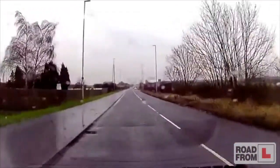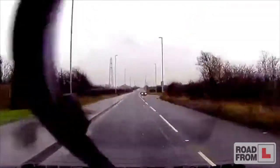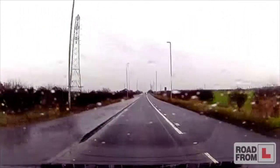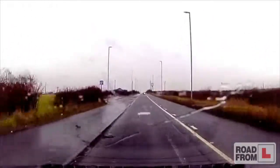So I'm up to the 40, into fifth gear, and I'm up to 45. Now I'm quite comfortable with 45 miles per hour on this road. The reason for this is because the road is wet and they're very, very slippy. I'm nearly at the 50, got your repeater sign there.